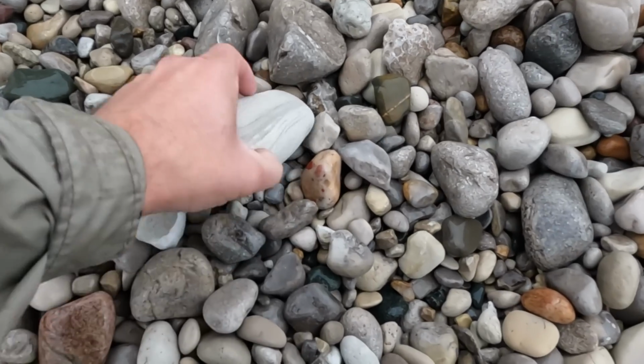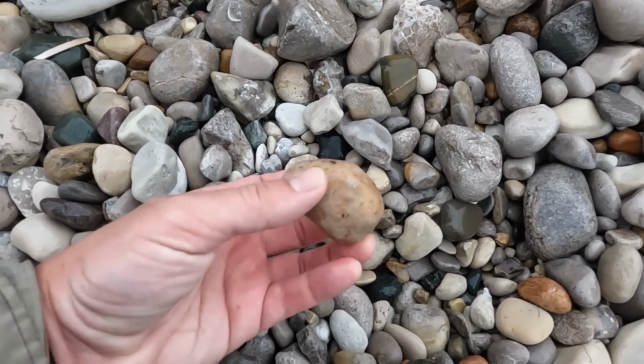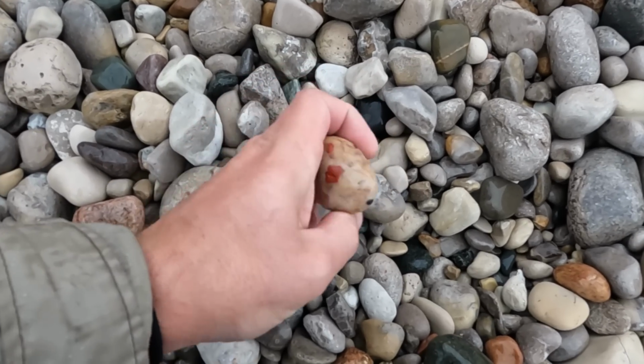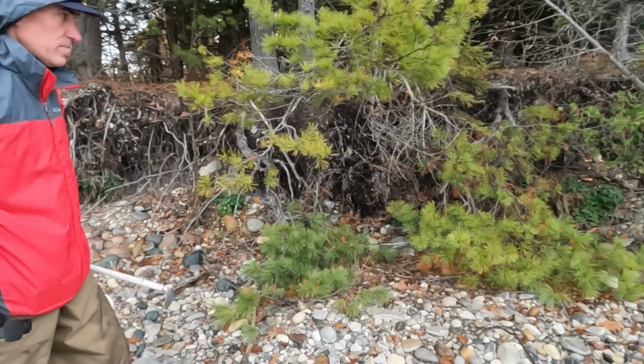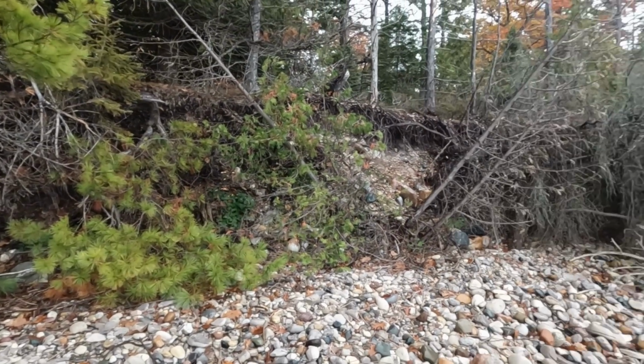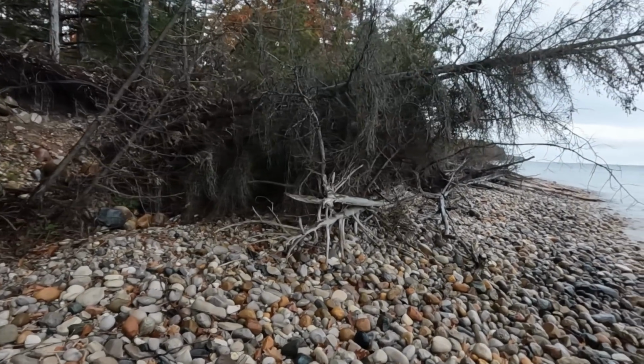All right, I got a pudding stone, a small one right there. That's nice. It's not crazy, but it's pretty, and it's small enough that I don't mind keeping it. Cool. It's kind of cool right here. I like when the bank gets close to the shore and gets eroded and you get these trees and stuff. It always looks pretty.